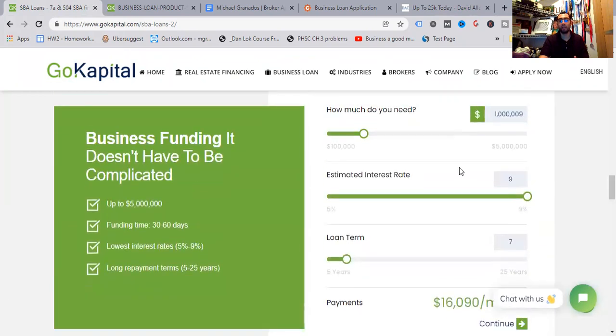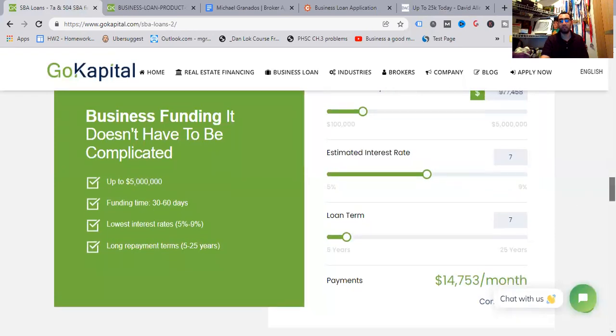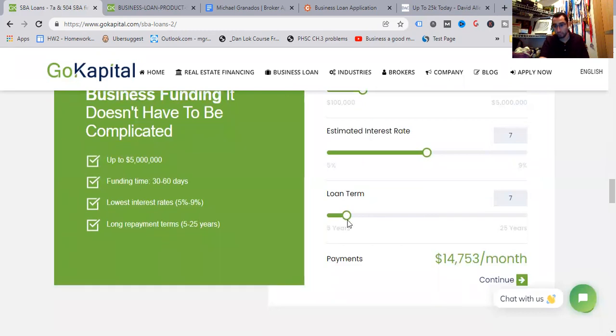But coming back to this calculator, so we don't get too sidetracked, how much do you need? Then you can move the meter here. We'll say $977,000 just to estimate. Then the estimated interest rate will go with 7%, a loan term of 7 years, and you get up to 25 there, as you can see, and that is a payment of $14,753 per month.